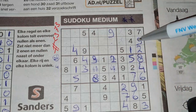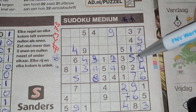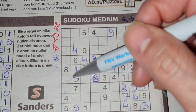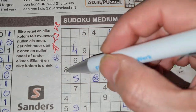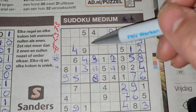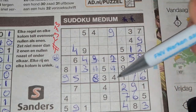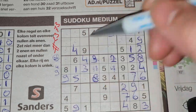And all the no 9 in this row, 9 in the middle row, so the row below. The only two places for the 9 should be here or there. We see there 9, no 9 there. 9 should be there. And all the 9s are used. I can see digit number 2, number 9.